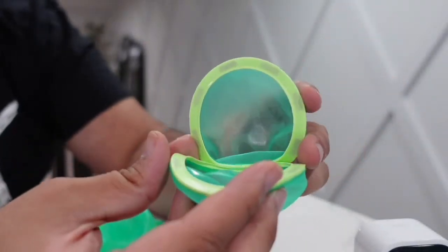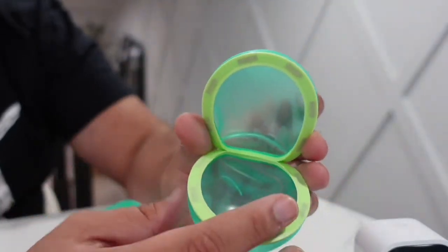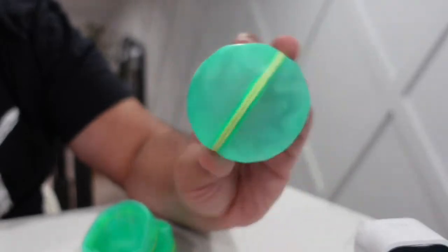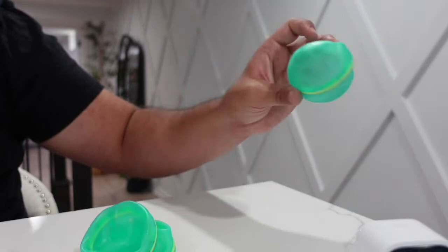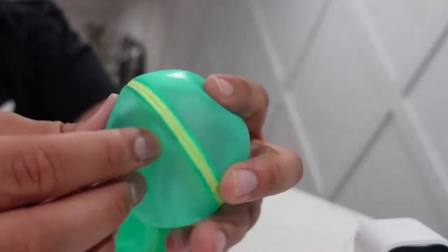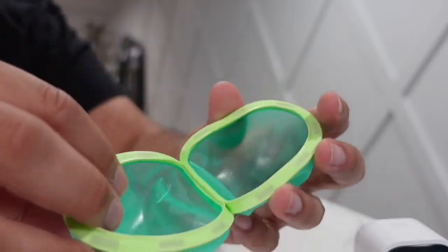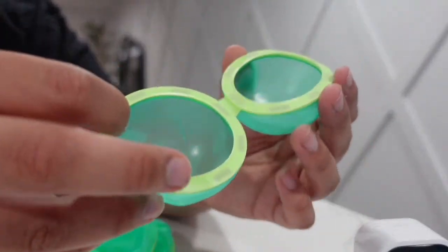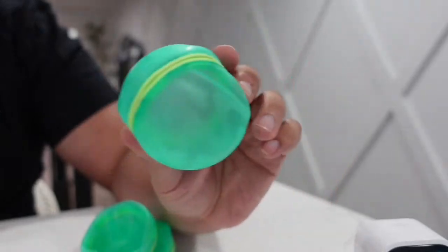And then you fill these up with water. This is also a great pool toy as well. So you fill these up with water. It snaps together to make your official water balloon. Then you just throw this at your favorite brother or sister or friend, and then this will explode like a normal water balloon. Water lets out, but now there's no mess. So it's completely attached. It'll fall to the ground just like that. And then you can easily pick it up and just reuse it again. So no more mess, nothing like that.